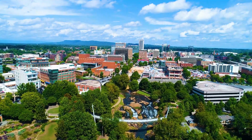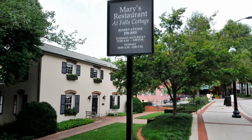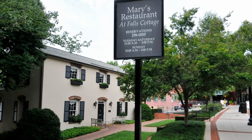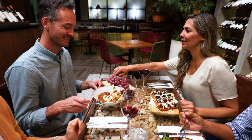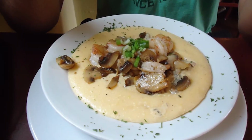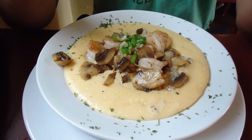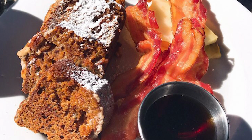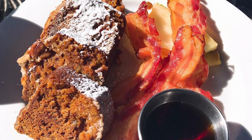Now let's head back to Falls Park for another brunch experience with a view. Mary's Restaurant at Falls Cottage is nestled right in the heart of Falls Park. This offers stunning scenery alongside mouth-watering dishes. Their Low Country Shrimp and Grits is legendary. It features seasoned shrimp over creamy, cheesy grits. But if you have a sweet tooth, their pecan-crusted French toast is an absolute game changer.